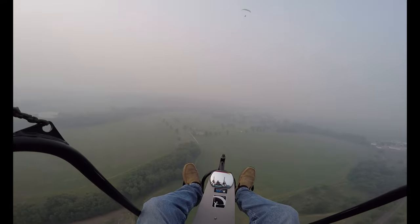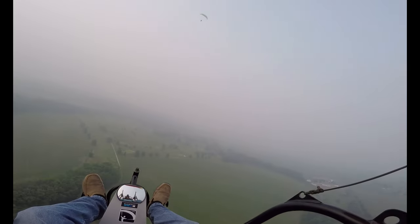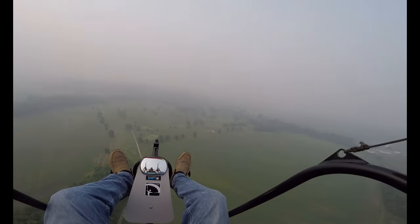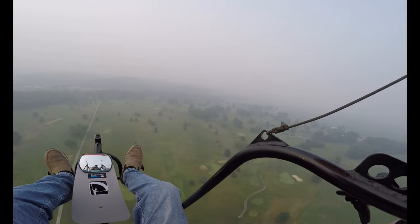Looks like fog, but I'll tell you what, fog doesn't get this thick. And usually it has a level that it'll get to. You can fly above it or below it or something, but at least around here. I don't know what it gets like over somewhere else, but it is just thick, soupy smoke. And there's the golf course down there.